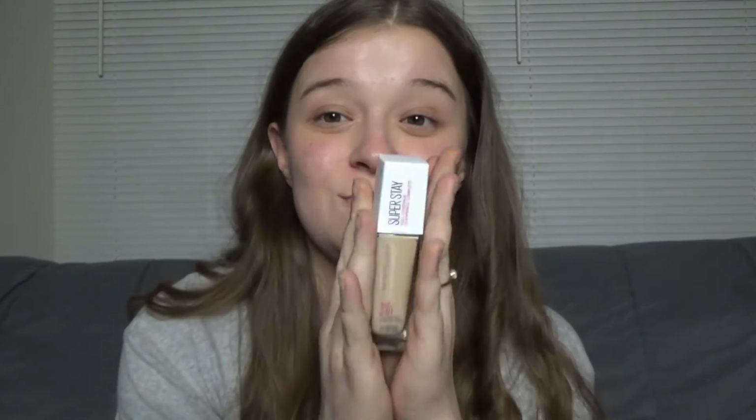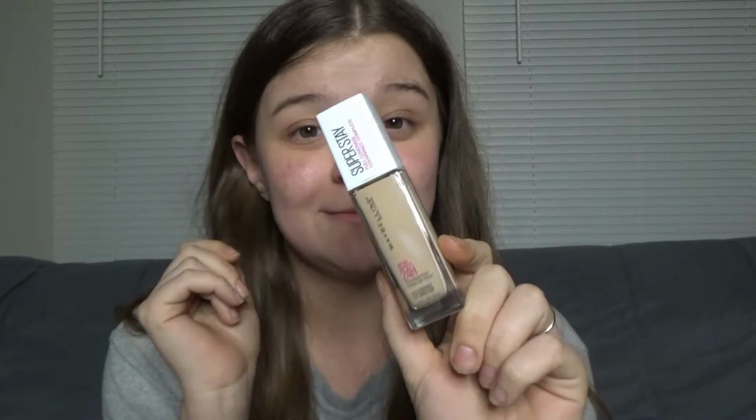foundation is the Maybelline SuperStay. This stuff, this is one of the first really full coverage foundations that I ever tried, and I've been in love with it ever since. I use this stuff religiously if I want full, good, super long wearing, super full coverage, good matte finish on the skin, doesn't dry me out, doesn't look cakey, it's just perfect.